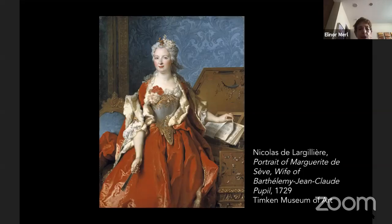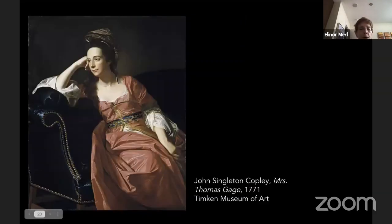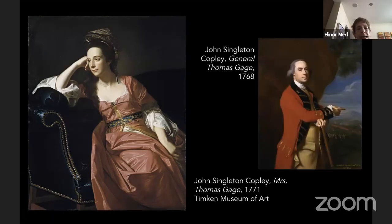We're now ready to take a look at the last works in our tour, and these are by the American artist John Singleton Copley. The year is 1771, and the location is New York City. The sitter is Margaret Kemble Gage, wife of General Thomas Gage, commander-in-chief of the British forces in North America. And the painter is John Singleton Copley of Boston, colonial America's most influential painter, who had come to New York City to paint the A-listers of the time.